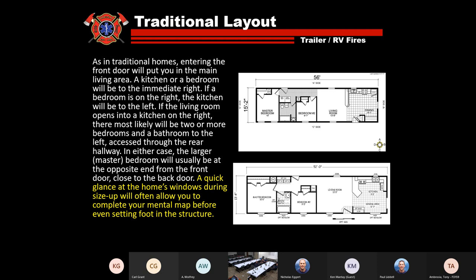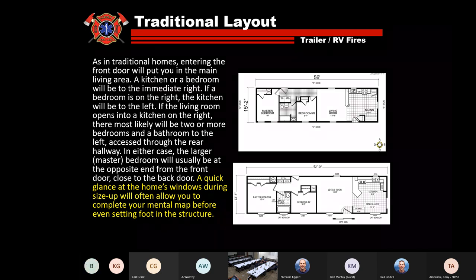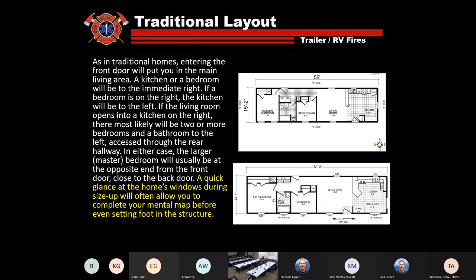You can also, as you walk around and do a 360 on a trailer, especially the single wides, it should be reasonably easy to figure out the layout of the structure. If you see one end of the structure and you realize that it's a bedroom, obviously you're going to have the kitchen on the opposite end, because they typically have the master bedroom on one end and the kitchen on the opposite end. So if you come in the door and your kitchen's on your right, the master bedroom is going to be on your left, obviously, and vice versa. So just depending on the layout of the structure.